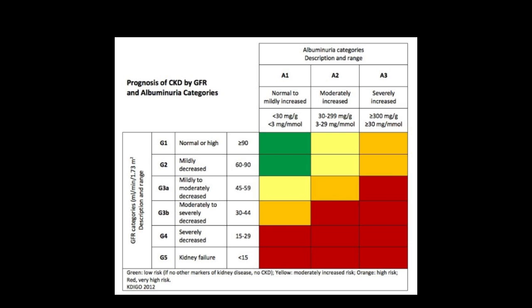Classification is based on the GFR and albuminuria levels. Doctors usually use the heat map. On the left side of the map, a higher GFR number is better. On the top of the map, a lower urine albumin level, ACR, is better. A green box means normal values and no kidney disease. As the colors change from yellow to red, the higher the risk for disease progression.